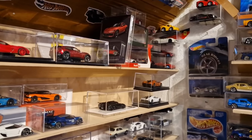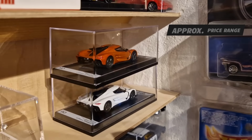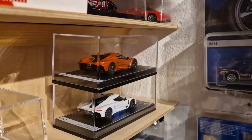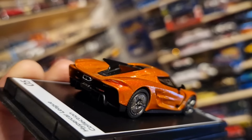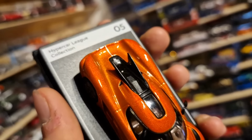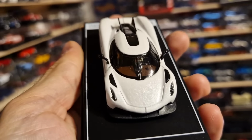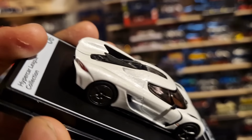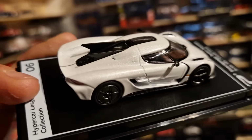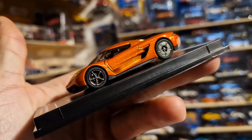A little more expensive is the Jesko Absolute from PosterCars for around $12. The only adaptation so far in 1/64 scale. The Absolute is most clearly distinguished by the missing rear wing, as it is used more as a high-speed vehicle compared to the other variant. The version with spoiler is the perfect choice for the racetrack. Despite the $12, the model itself looks extremely high quality and rich in detail. Incidentally, the wheels don't really roll well.